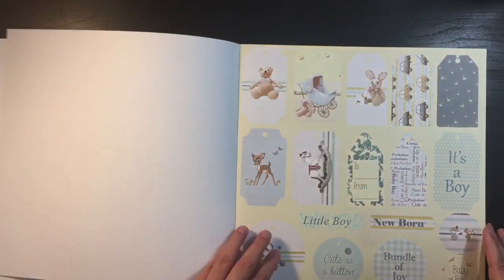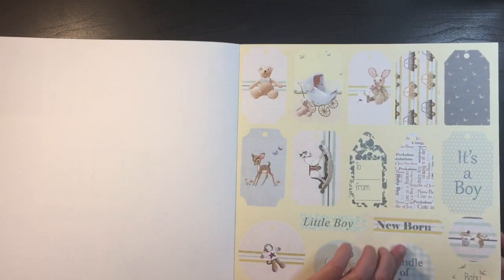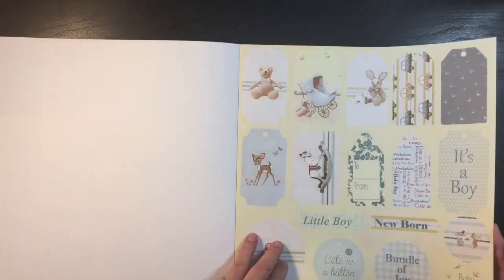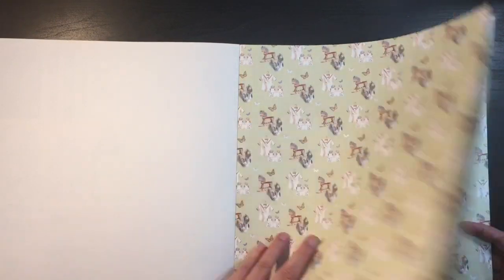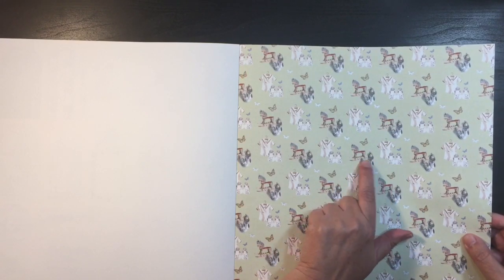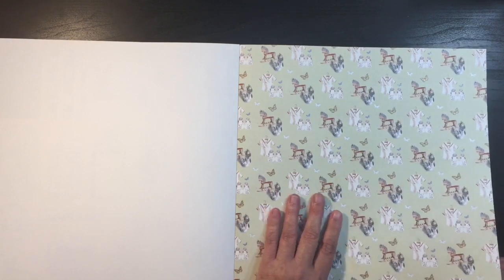So great decorations that you could use. And they've got a kind of glitter embossing on it. So really neat for those. There's 3. Okay, so then, oh, we're not to it yet. So this is a green background with the little sailor suit and little shoes and your rocking horse and butterflies. So again, a cute little pattern.